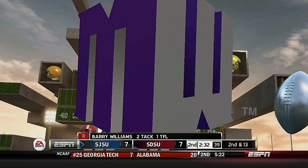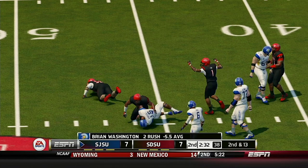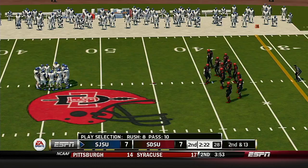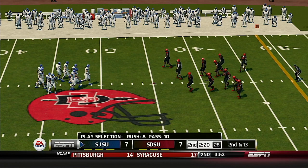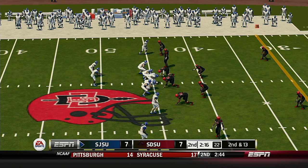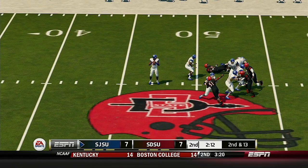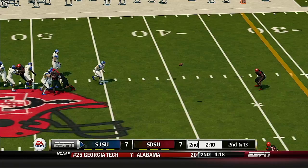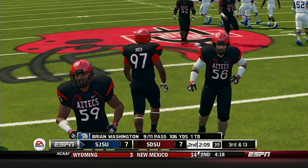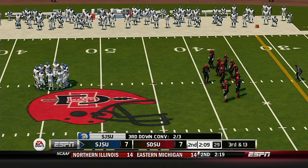D-line did a good job of nullifying the blocks up front, and that allowed the linebacker to roam free and make the tackle in the backfield. So it's second and 13. Ball on the 45. Gets rid of it quickly, and that was almost picked. You like a team that's ready to defend the pass. It takes some preparation to get in the way of a pass like that.